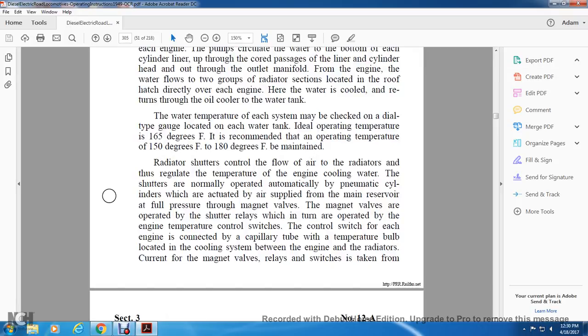Radiator shutters control the flow of the air. Radiators regulate temperature for the engine cooling water, but the shutters are normally operated automatically with pneumatic cylinders, which are actuated with the air supply from the main reserve at full pressure through the magnet valve. The magnet valves are operated with the shutter relays.